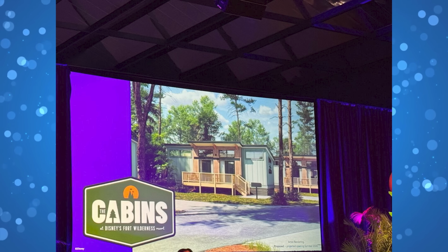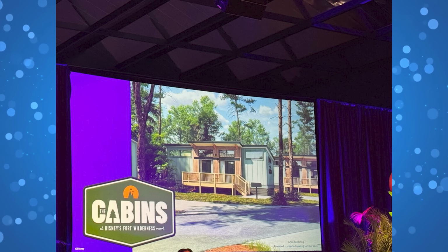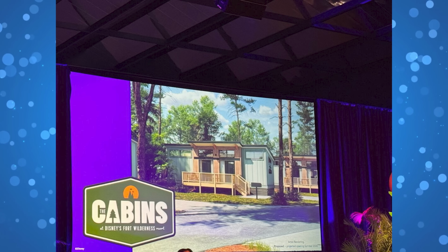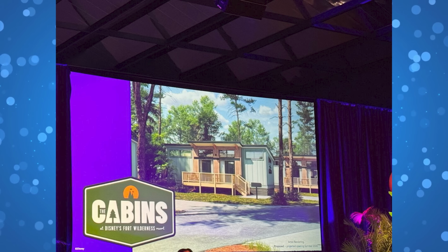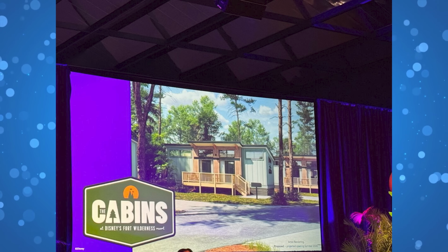During the annual DVC Condo Association meeting, Disney shared new concept art for the DVC cabins coming to Fort Wilderness Resort and Campground. The 350 new Disney Vacation Club cabins are replacing the current cabins, projected to be open in 2024. When Disney announced the cabins back in April of this year, they released the concept art you're looking at now and said the cabins would be built with an eye towards the environment, utilizing the footprint of the existing cabins and taking advantage of more energy-efficient features.